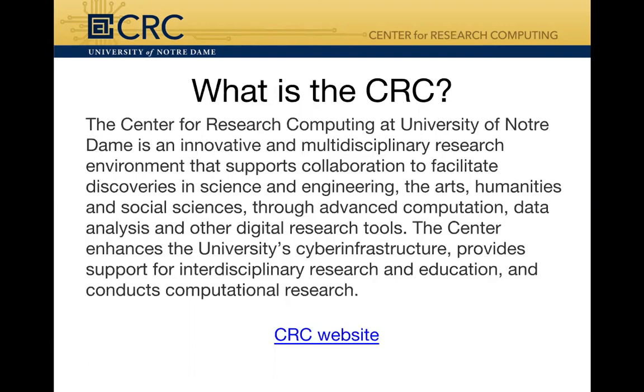We have an army of developers that they can hire to build their web portals, to help build their databases and things like that. And then sometimes we host, either on physical or virtual hardware, their sites for them and help them maintain them. So the main thing is I work for the CRC, and I do not work for the central IT department of Notre Dame, which we refer to as the OIT, or the organizational IT.